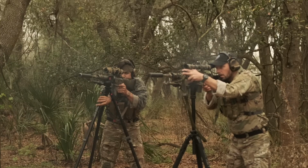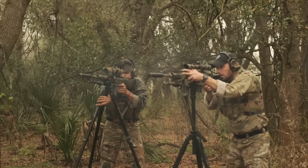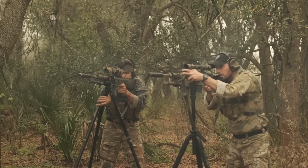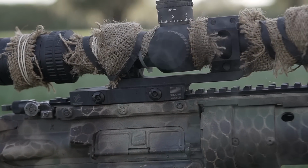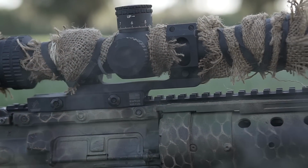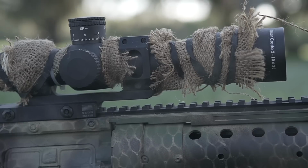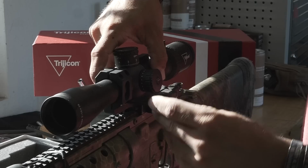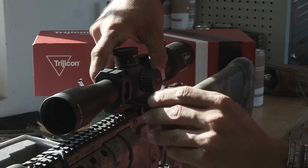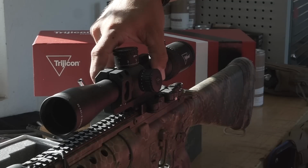It's been dropped. It's been hit on. And I think something else to help with the optic being so solid and sturdy is pairing it with a good mount. Like you're running an ARMS mount. I'm running an American Defense Manufacturing mount. I cannot stress how important a solid mount is. Ammo is getting expensive, and if that thing's coming loose, you're spending more money, and it's so frustrating.